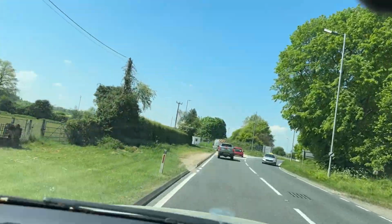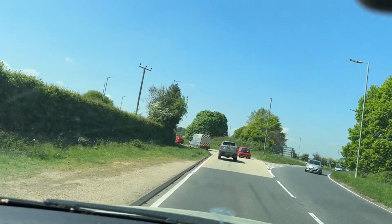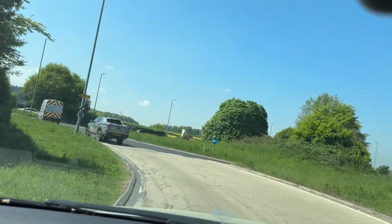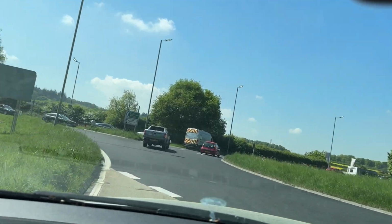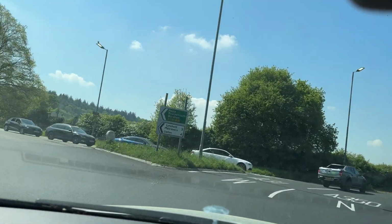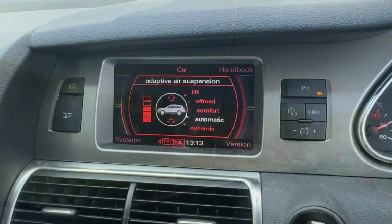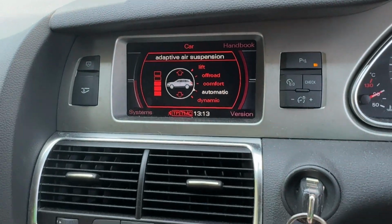However, I've been in a Peugeot 208 hatchback and a VW Tiguan, and the blind spots on them are awful. Really, really bad. But this car, you've got lots of visibility, so that helps. Another cool thing about this car is obviously the auto suspension.